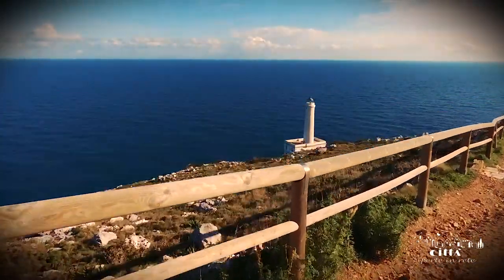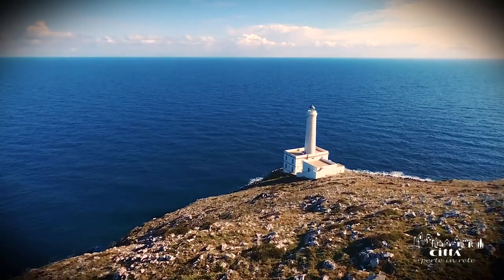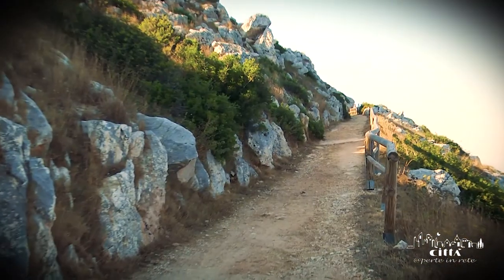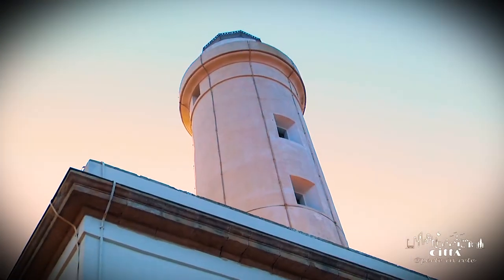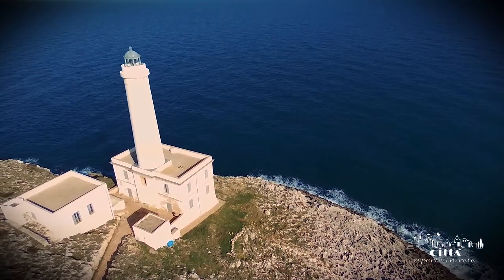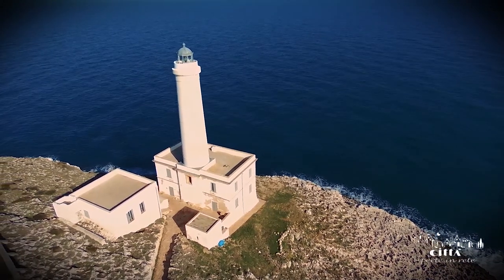Representative of the Otranto naturalistic landscape is Punta Palascia with its 19th century lighthouse. It is the narrowest point of the Canale d'Otranto, a picturesque meeting of the Adriatic and the Ionian. You can reach it from the coast that from Porto Badisco leads to Otranto through a long path that descends to the lowest point of the high cliff dominated by the majestic and white lighthouse.